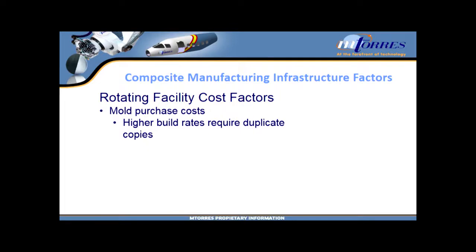You got to make a mold to lay your airplane part up on. Carbon fiber comes basically like masking tape. You got to wrap it around a surface that's going to be usually the inner shape of what you're making. Sometimes it's the outer airfoil shape. But you have to have something to press against to create that carbon fiber part. The higher and faster you set your build rate, the more copies of that mold you have to buy.